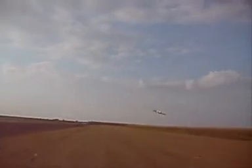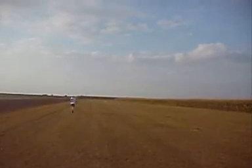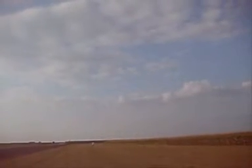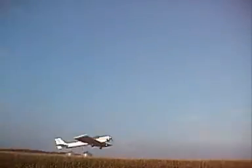Oh no! Tiger 2 down! 40 size Tiger 2 down. He came in real low and it looked like it either died or... God, I love that thing!